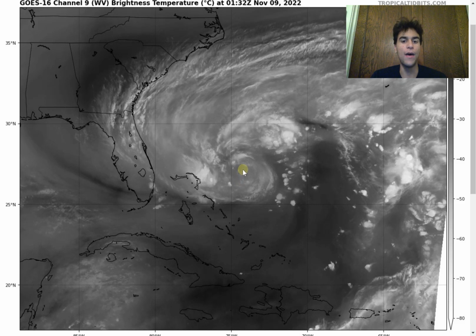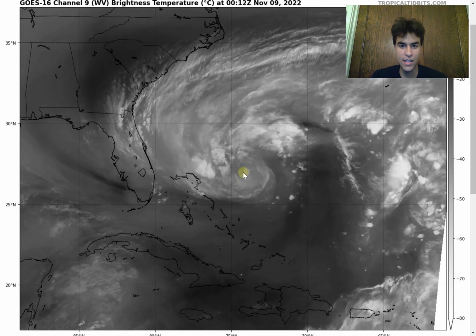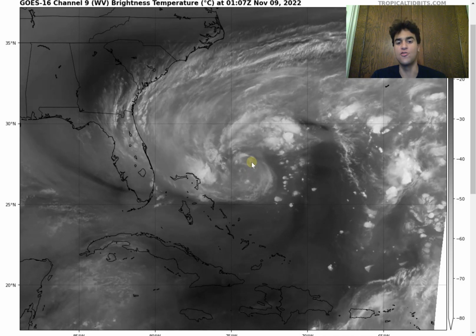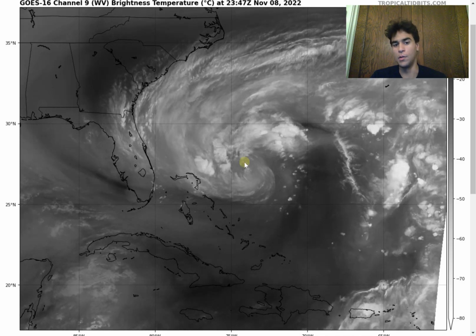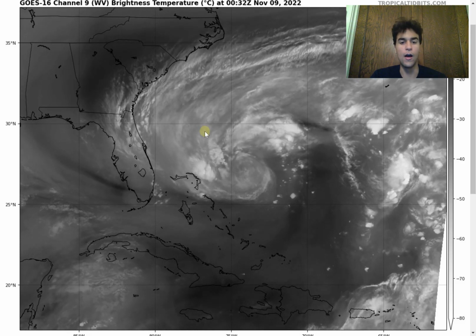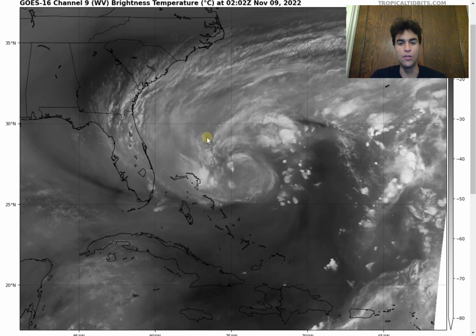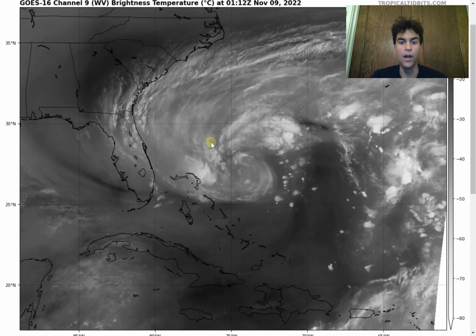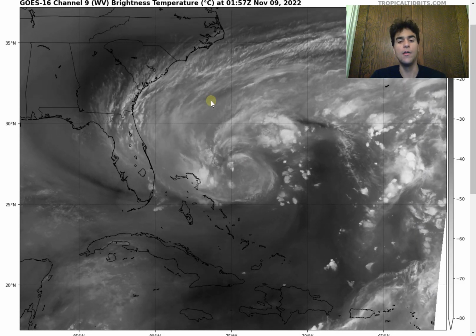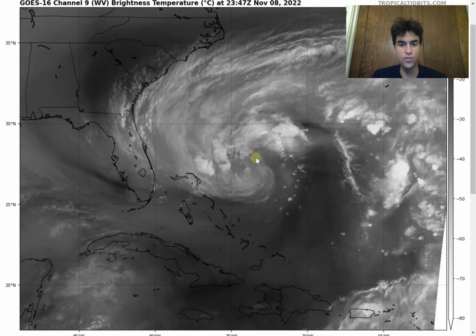a little bit more compact, a little bit more convection, and we're seeing the overall center of circulation become less elongated as a result of this storm becoming more tropical, absorbing more of that latent heat throughout the Atlantic at this time, where we're still seeing temperatures well above 80 degrees when it comes to sea surface temperatures. So we're still seeing a lot of convection.